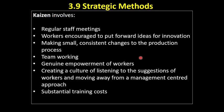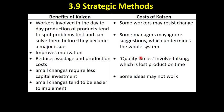Again, if we're coming from this traditional kind of organisation, maybe workers aren't used to being asked to put forward their ideas. Maybe they don't want to, or maybe they don't feel confident in doing so, and they're going to need some training to help them do that.